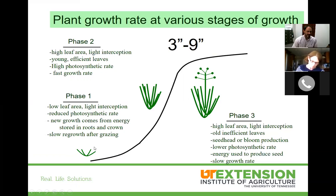So that's why we like to see our plants not get below 3 inches, because we'll get a lot of rapid growth from 3 to 9 inches. And so that's where we like to keep it. That's where we get our most efficient growth, and that's where you're going to get your highest quality grasses, from 3 to 9 inches.